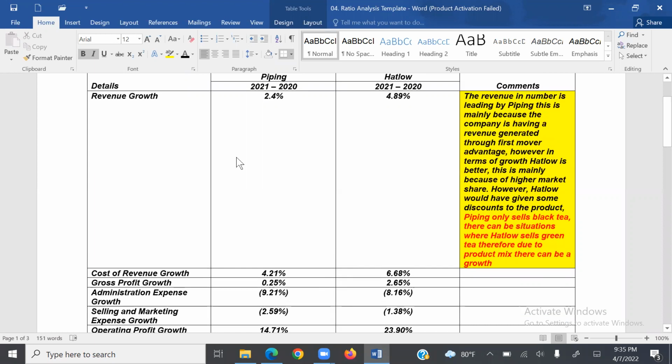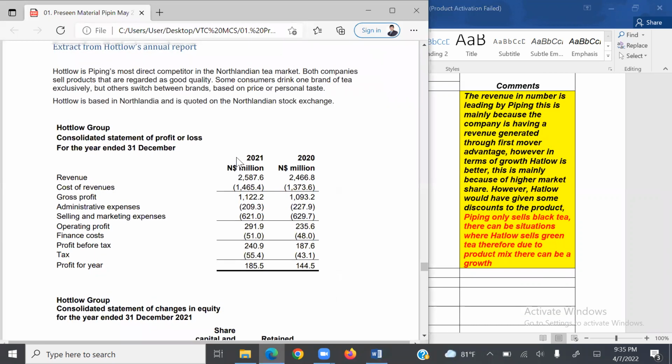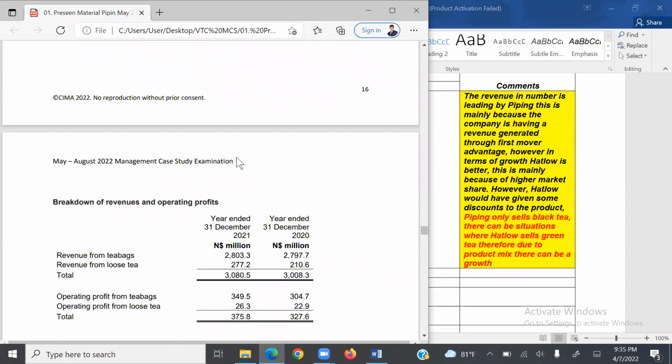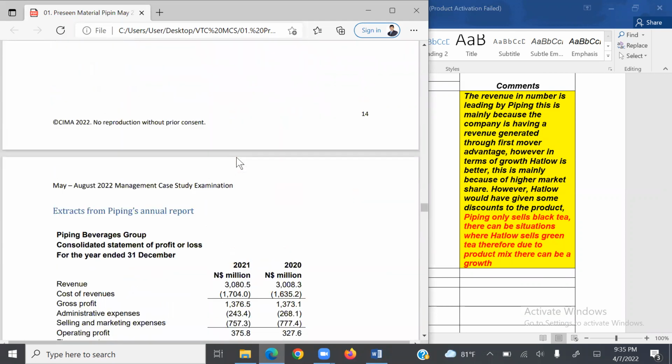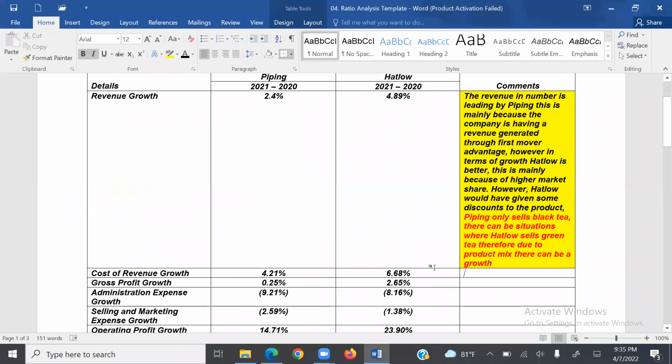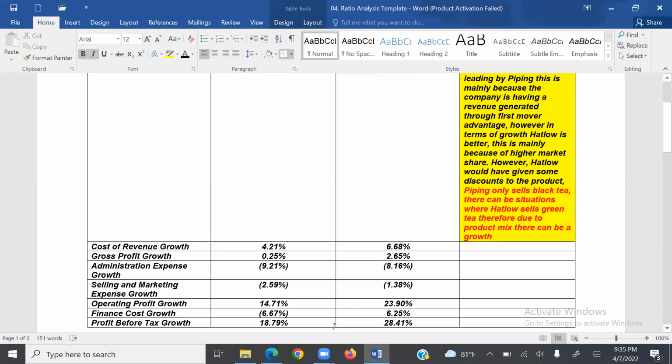In this example, if you see, Hatlo is having the higher revenue, that means higher cost of revenue, that is the cost of sales, compared with us. So the question is, it's not the size now. Size-wise, we know we are bigger than Hatlo. But now coming to the application of cost of revenue, what do you think? Anyone, Adil, anything that you can think about why cost of revenue is generally higher compared with our competitor company?